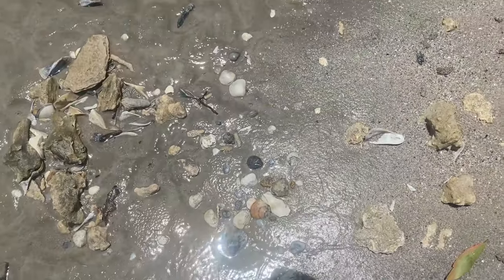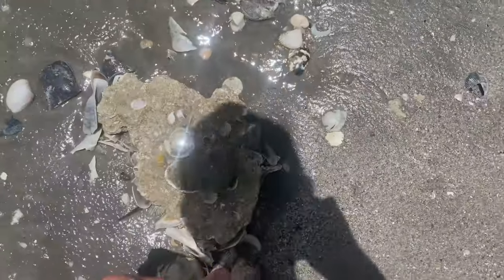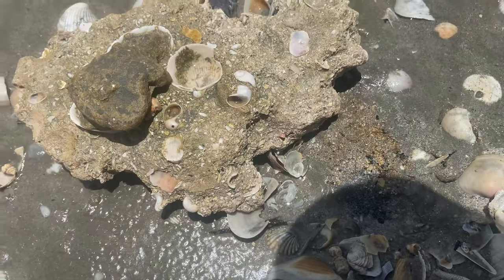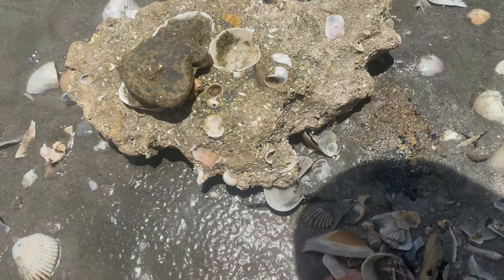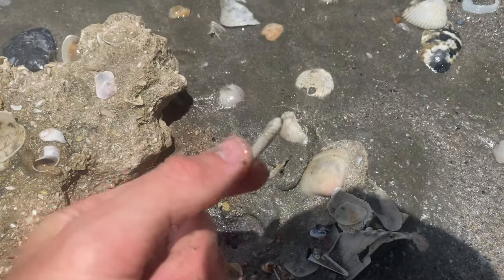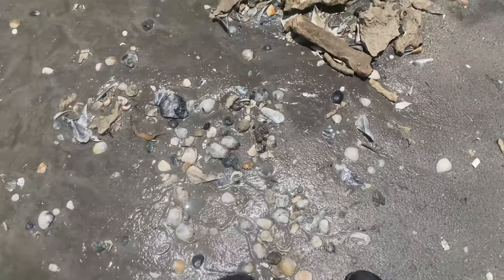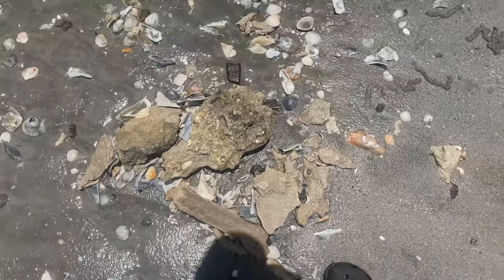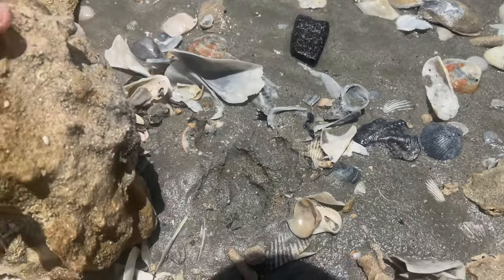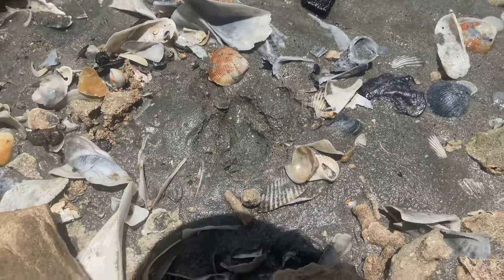Any balers? Still looking for that giant baler. Look at that rock. Very weird. Bunch of pieces in here. What the heck is that? Coral or something. Any baler shells? What's that stuff under here? What's that? No idea. Something colorful.